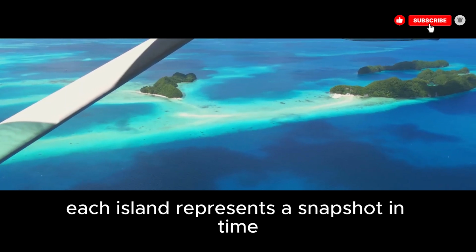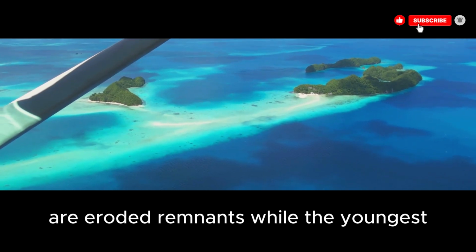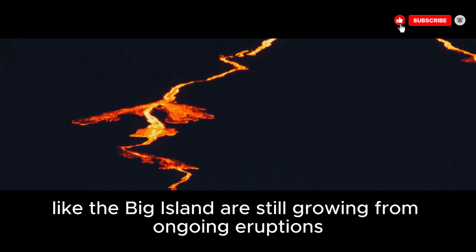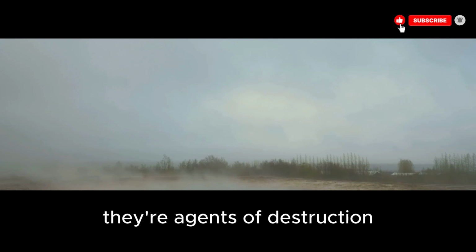Each island represents a snapshot in time. The oldest, like Midway Atoll, are eroded remnants, while the youngest, like the Big Island, are still growing from ongoing eruptions. But mantle plumes aren't just island builders, they're agents of destruction.